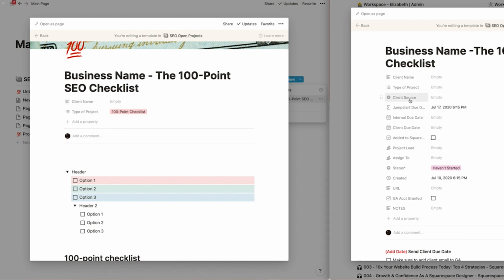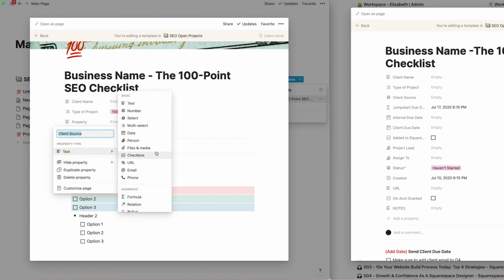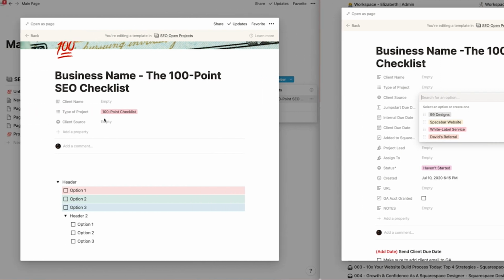So the next property is client source. Here is just the select option. So client source. And then here we'll go to text and then click select. And here we have 4 options. Okay, if they come from 99 Designs, our website, if they're a white label service, or if they're one of my referrals. All right, so we'll do the same thing.